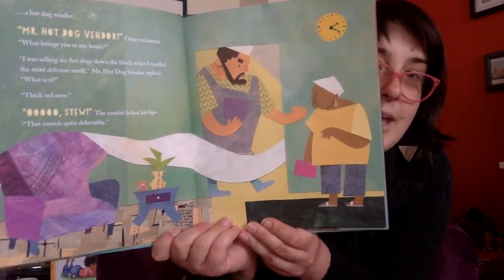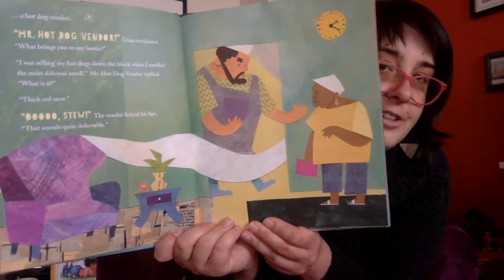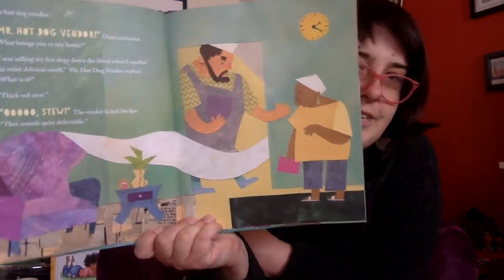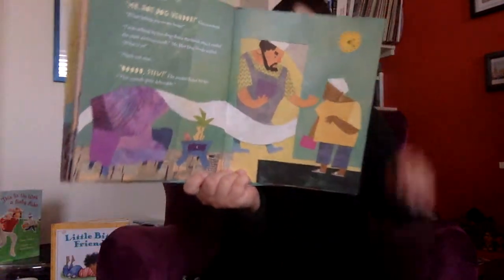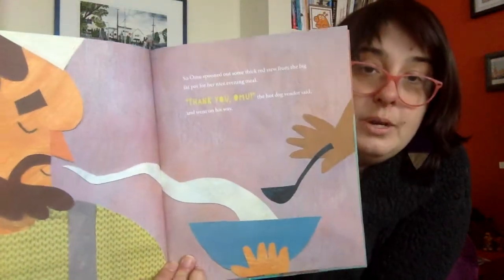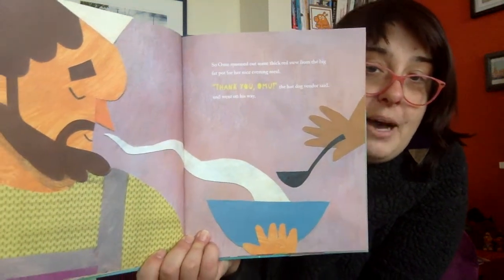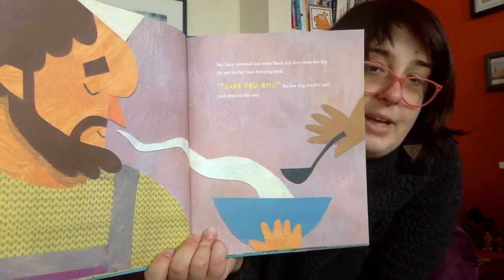"I was selling my hot dogs down the block when I smelled the most delicious smell," Mr. Hot Dog Vendor replied. "What is it?" "Thick red stew." "Ooh, stew," said the hot dog vendor, and licked his lips. "That sounds delectable." So Amu supposed that she had some more and spooned out some thick red stew from the big fat pot for her evening meal. "Thank you, Amu," said the hot dog vendor, and went on his way.